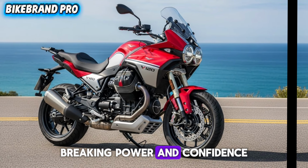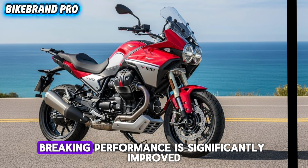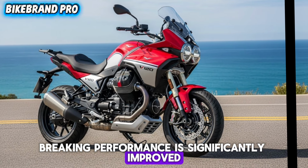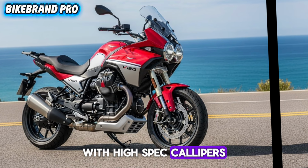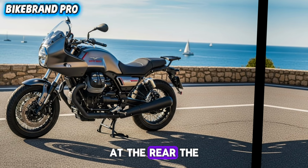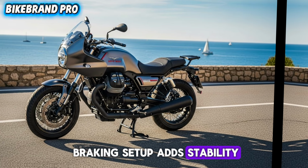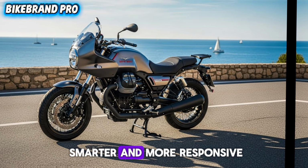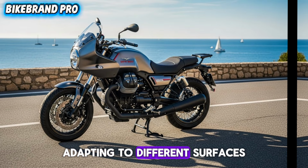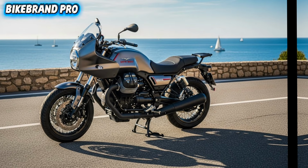Braking power and confidence. Braking performance is significantly improved. The V120 uses dual front discs with high-spec calipers for controlled and powerful stopping. At the rear, the braking setup adds stability and confidence. The ABS programming is smarter and more responsive, adapting to different surfaces and speeds.